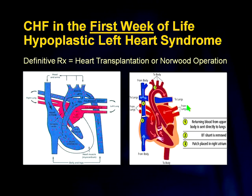So finally, it took a surgeon from Children's Hospital of Philadelphia, Dr. Norwood, to say, you know what, transplant may be an option, but there's got to be something we can do surgically. So let's look at hypoplastic left heart here and look at the circulation. Blood goes from the inferior and superior vena cava, right ventricle, out the pulmonary artery to the lungs, but also across the ductus, filling the aorta. That's why they get so sick when the ductus closes. There's no other way for blood to get to the aorta. That's why prostaglandin helps them so much.